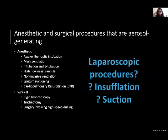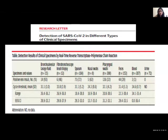So here's a paper from China where they looked at about 205 patients, and they collected over 1,000 specimens at the time they were ill with SARS-CoV, with COVID-19. And it's a respiratory virus, so the main place it's found is in the respiratory tract. BAL and sputum have the highest rates of finding the virus. After that, besides the respiratory tract, we see it in the feces.